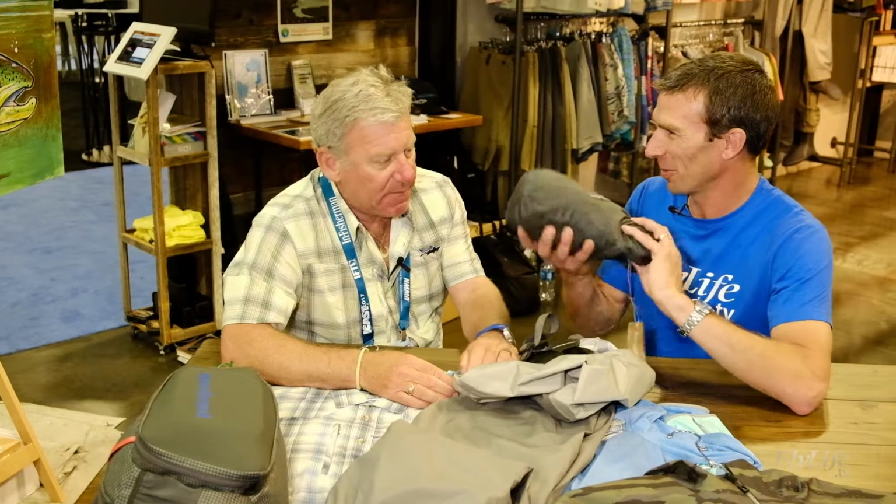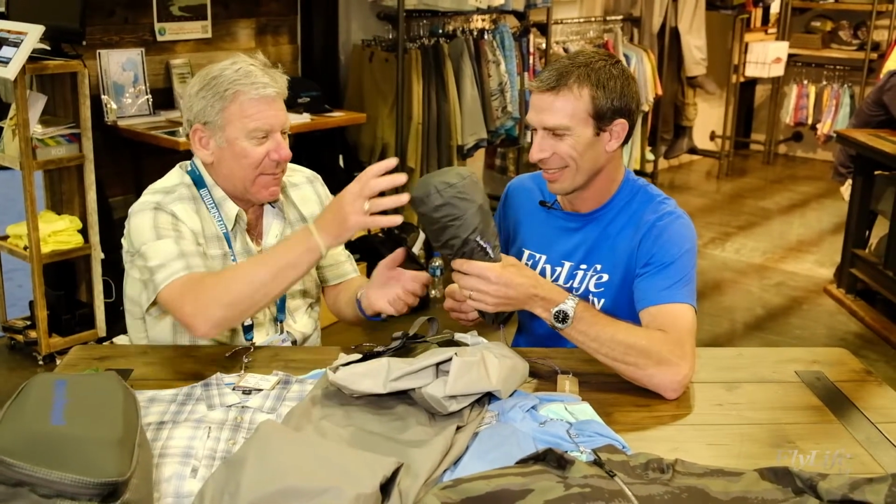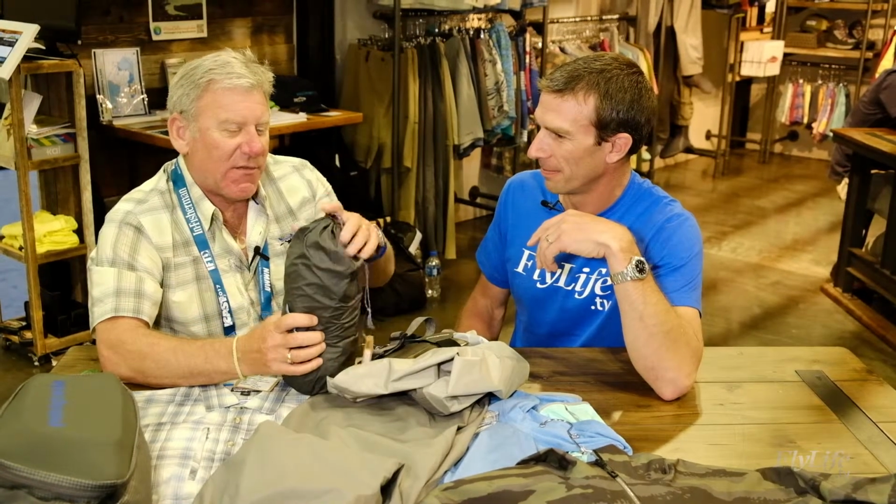Ultimately it boils back down to this, right? That's right. So it's just that in your pack. It's a bit larger than maybe a 16-ounce Foster's.